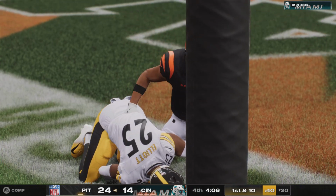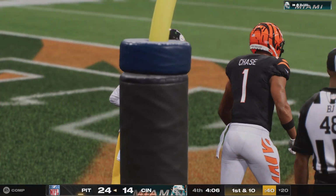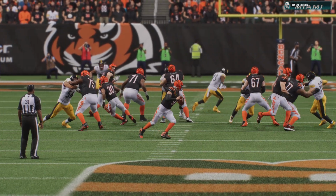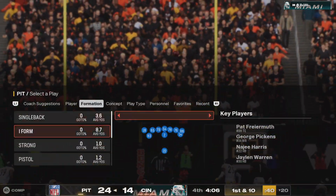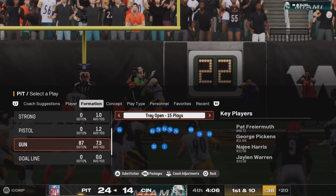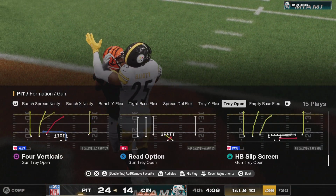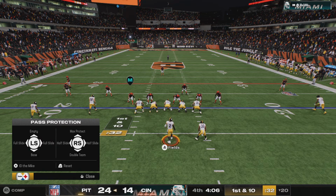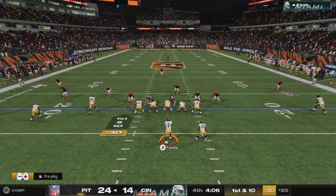When you find yourself in this situation, Mike, you're on defense, you're defending your own goal line, you got to take some chances. You got to try to force a turnover and make a play and get off the field. That's exactly what this defender did. Takes a chance, bets on himself, and comes away with a pick to save them some points. A fresh set of downs to work with. It is 1st down and 10.